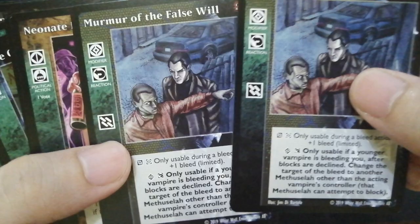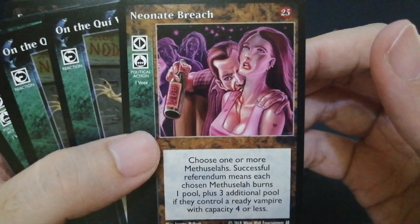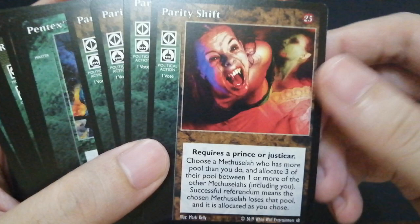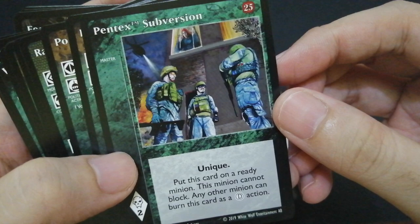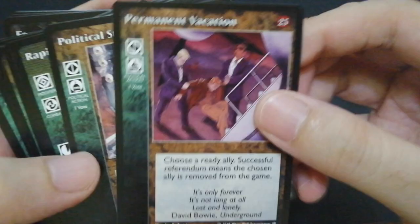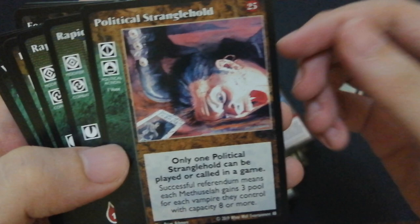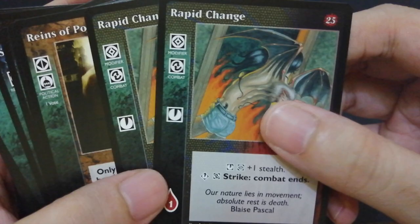Two copies of Murmur of the False Will. One Neonate Breach. Three copies of On the Qui Vive. I hope I mentioned that correctly. Five copies of Parity Shift. One copy of Pentex Subversion. One copy of Permanent Vacation. That's a funny card, Permanent Vacation. One copy of Political Stranglehold. Two Rapid Change. Reigns of Power, one copy of that.